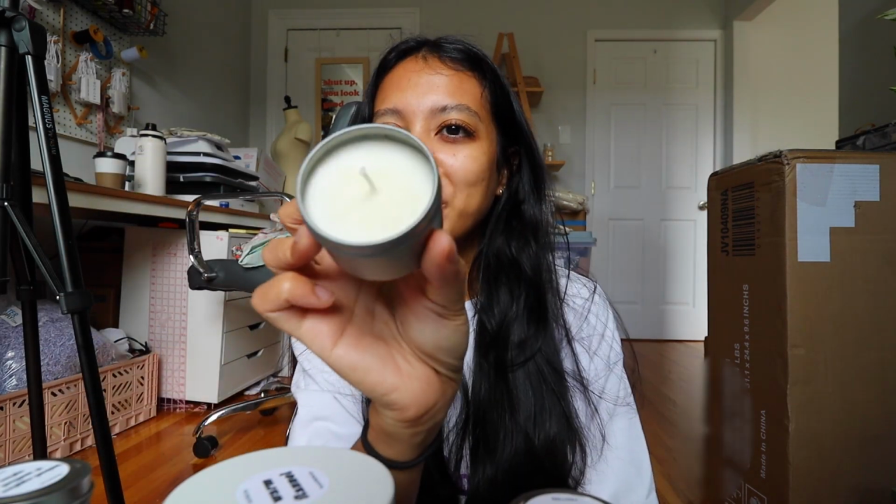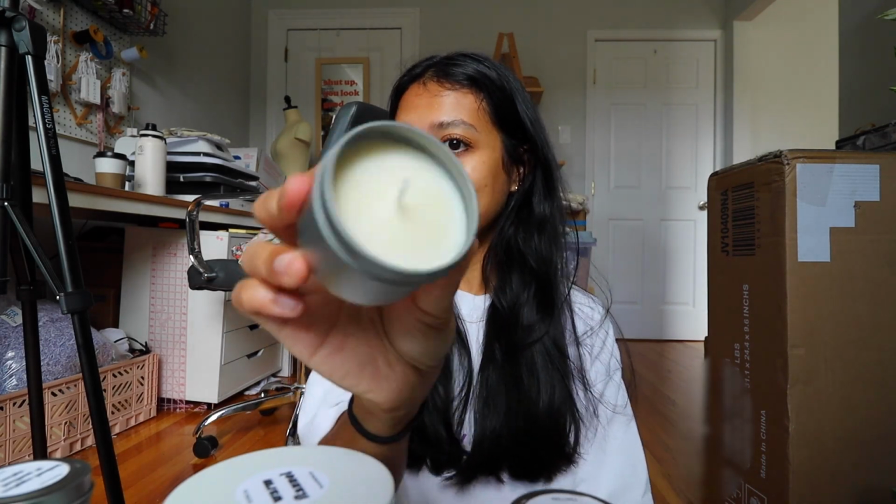The maple bourbon apples from Candlescience is also really good. I don't know why I'm showing it to you guys as if, here, I smell, then you smell. This one also has a very strong cold throw and it's delicious. The bourbon isn't too strong where you're cringing from the alcohol. It's actually very delicious and not as sweet as the Makesy maple chai and sweet cream that I said was really sweet. It's a good mix.